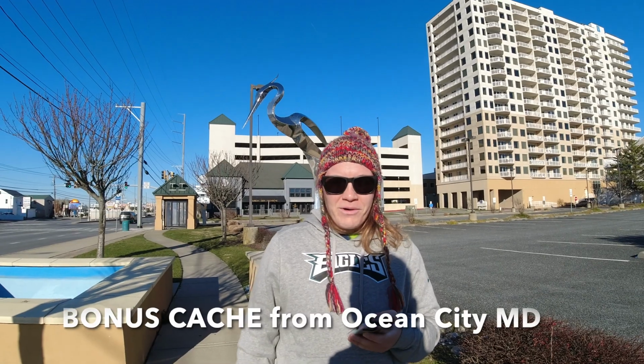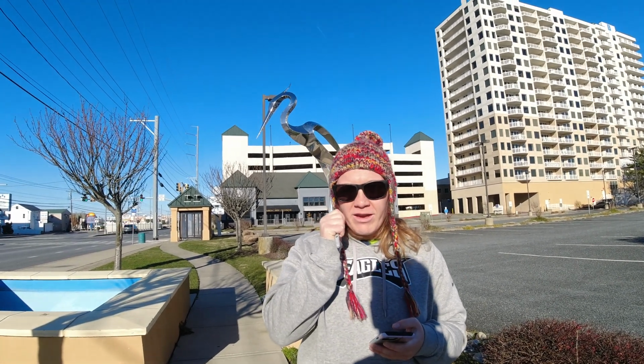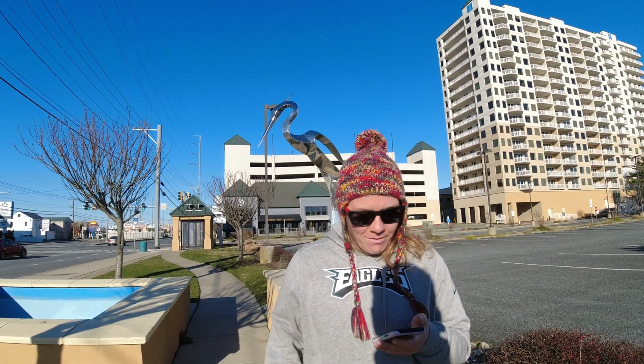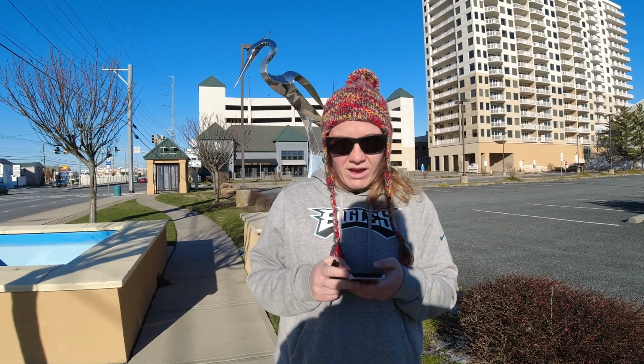Hello everyone, welcome. We are in Ocean City, Maryland today, and we're going to be grabbing a few caches that have popped up since we've been here the last time. The first one that we're looking for is called Silver Heron. It's a size small.